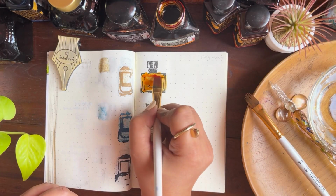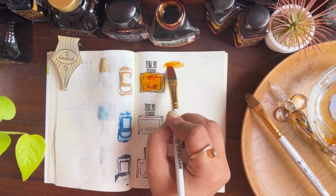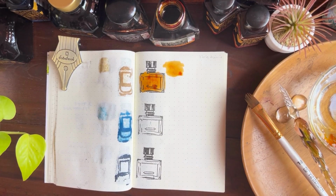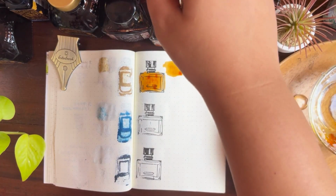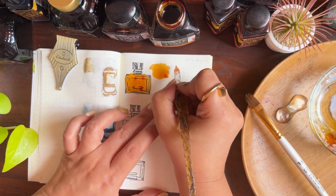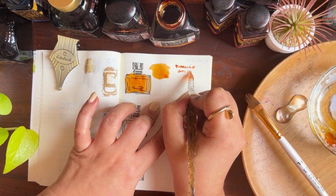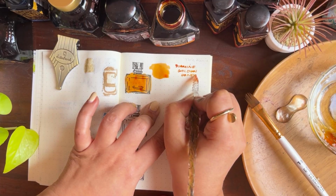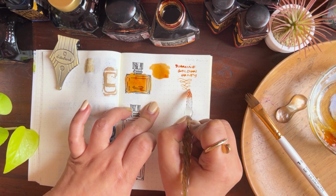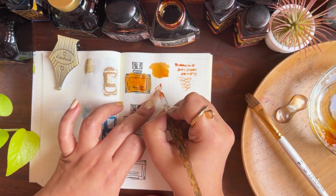Again, similar to the Manyo Yamabuki, just not that dark. So I got to write this already in my journal, and it's bright, like a sunflower but with an orange shading. Apache sunset again. I see it. Can you see all the similarities, guys?